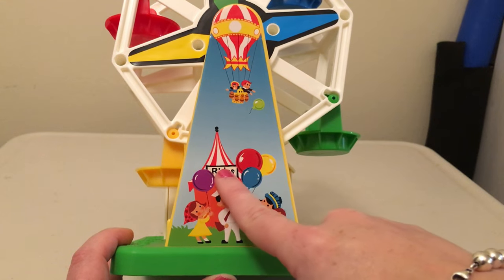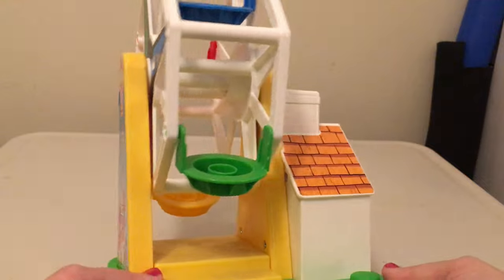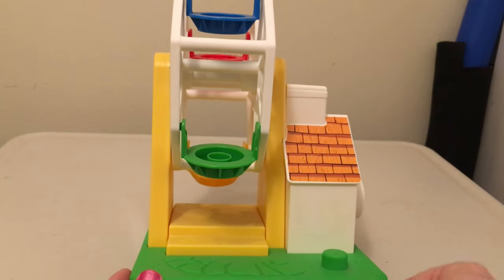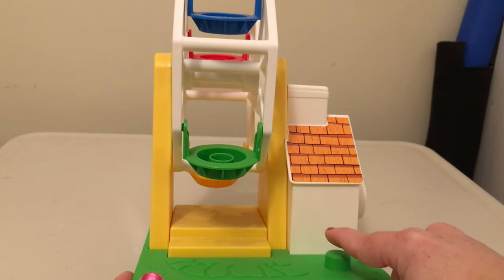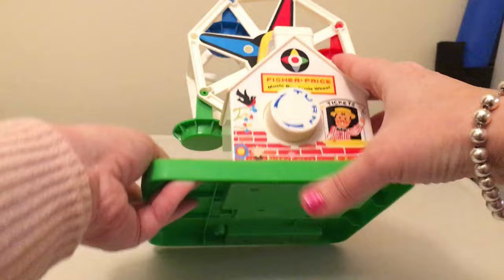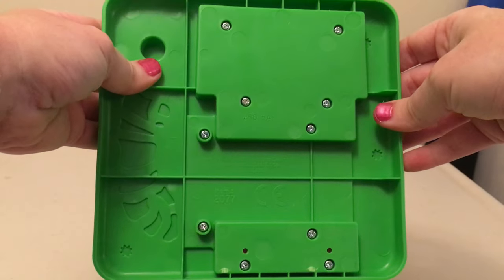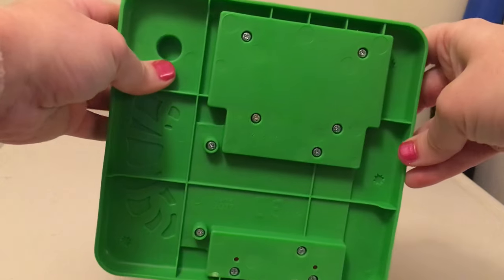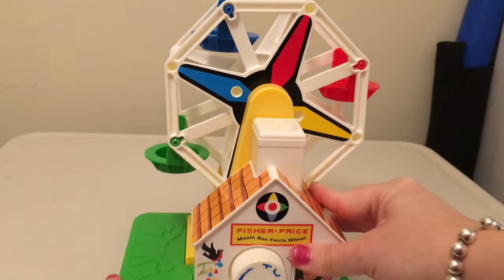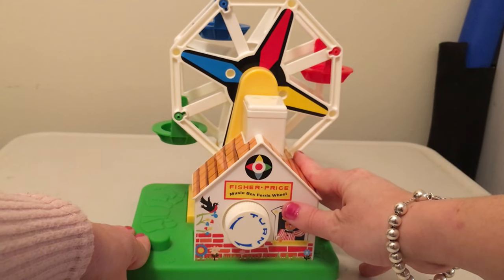And there's the ride booth over here. Must be for tickets, for ride tickets. Here's the other side of the Ferris wheel. And this little thing right here is to put one of the people on. And underneath looks like this. This is a reproduction of a vintage Fisher Price Ferris wheel.